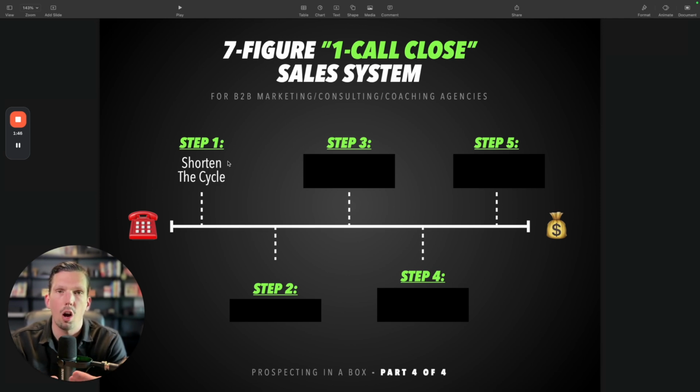Now, if you are in a position where you do have to do a proposal, never send that to them between calls to let them review without you. Tell them, hey, we'll create the proposal, then we'll get on a call and we'll review it together, so it doesn't create confusion, because a confused mind does not buy.